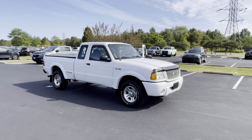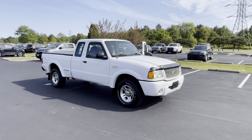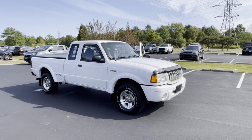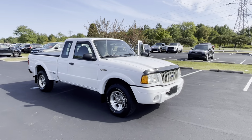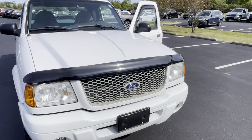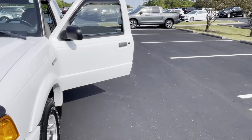Hi everyone, and welcome to my driving video today of this beautiful one owner white Ford Ranger Edge 2002 extended cab. We're going to be driving the 3-liter V6. Just wanted to show you a quick preview of the outside so you see what we're driving.